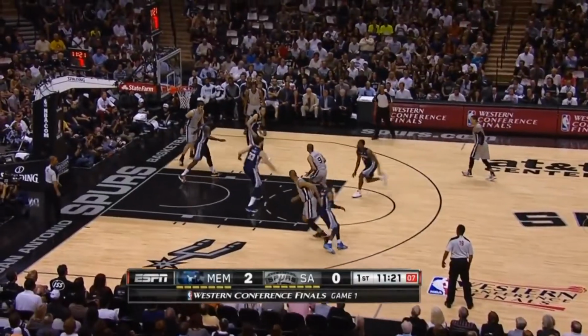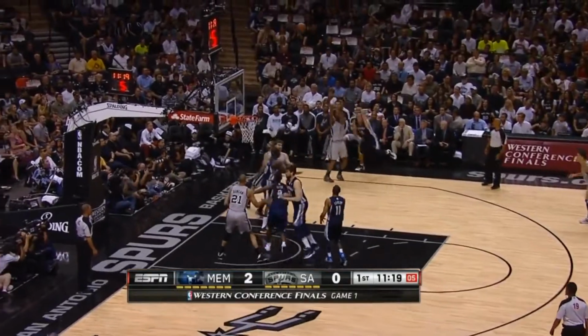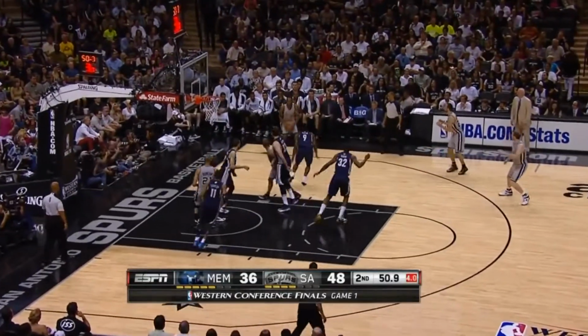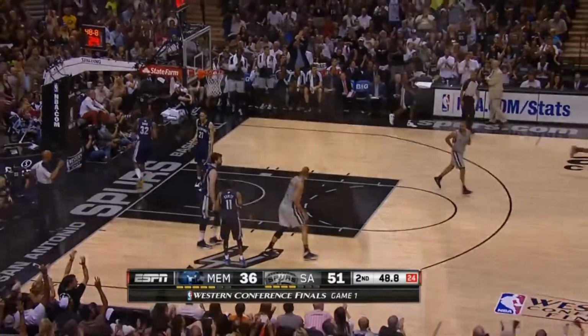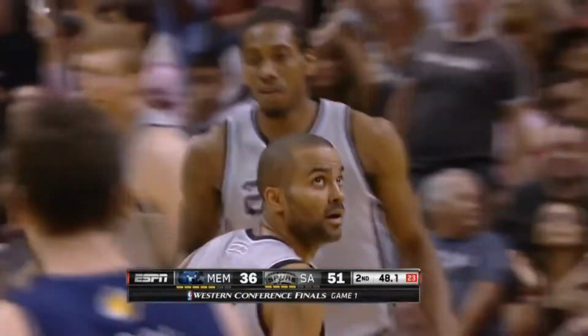The quick turnaround seemed to benefit the Spurs as they carried their momentum over from the previous series and seemed completely unstoppable. As Tony Parker gets into the paint, Kawhi Leonard lines up the shot, hits a three. They took a big lead in the first quarter and they never let go. Parker in the paint again. Leonard loves that right corner, hits another three. That's their sixth three-pointer of the first half.